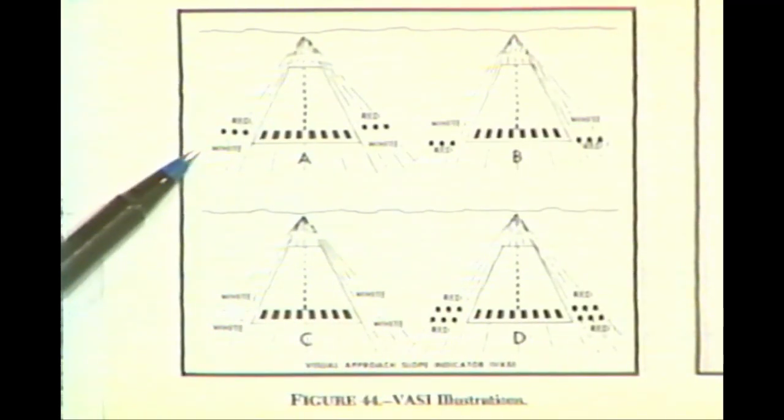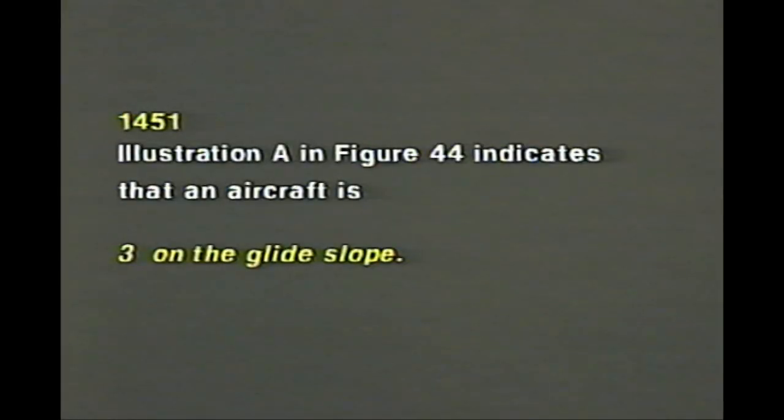We've always made the reference that most illegal drugs are white. So white, white, you're high. White over white, out of sight is how I remember it. Yeah, and red over white is all right. That rhymes. And red over red, you're dead. So looking at number A, red over white, we're all right, means we have an on-glide slope indication, and answer number 3 would be correct.